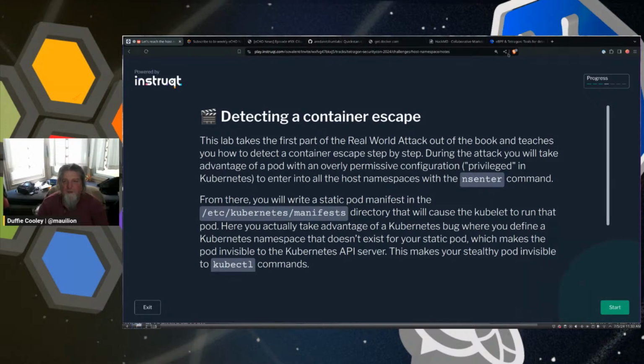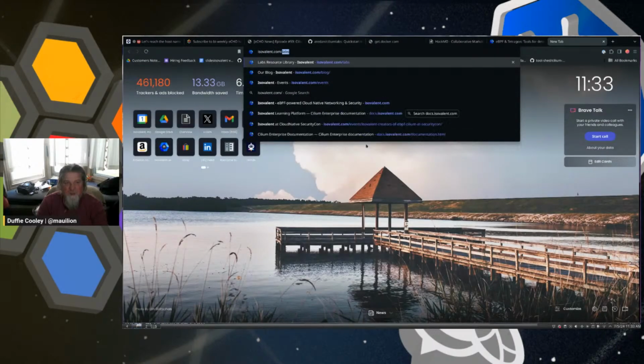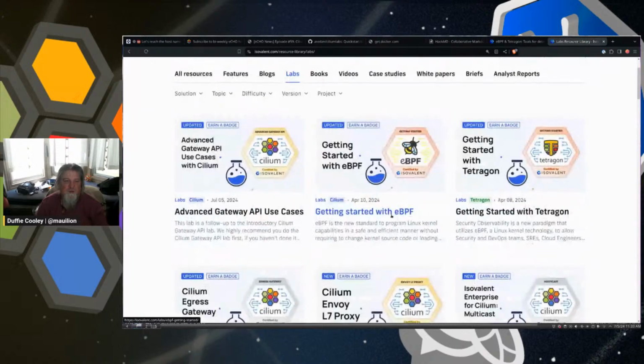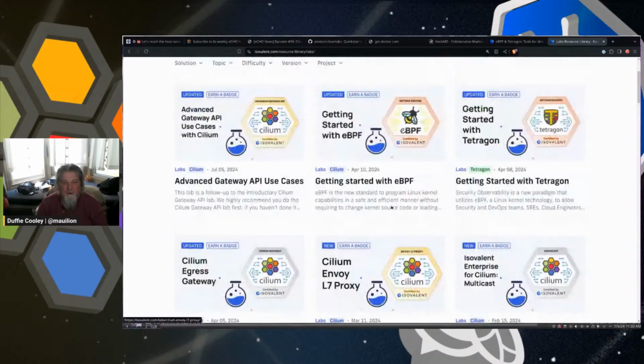Now, before I get any further than this, I do want to point out that all of the lab stuff that I'm actually showing you is something that we host on isovalent.com. So if you go to isovalent.com/labs and you want to play with different features or functionality of Tetragon or Cilium, or the different ways that we can leverage this stuff, definitely come check out the lab and try it out, right? There are tons of great labs here, including getting started with eBPF, getting started with Tetragon, the advanced use cases, et cetera.